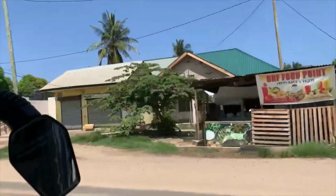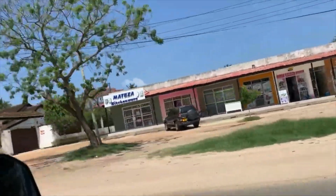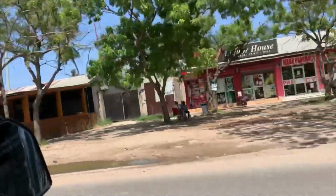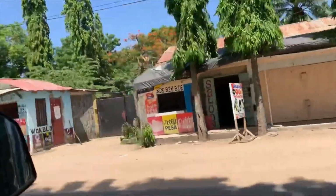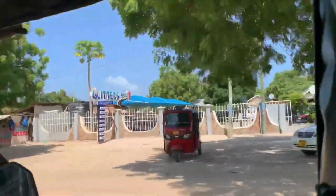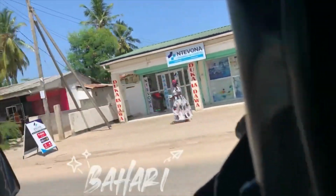I'm going to turn off the camera, and then we reach another location so you can get an idea. So we're passing businesses. You see pretty much, you know, each spot we're passing, there's a business. So this is populated with a lot of businesses. Again, we are riding through Bahari. The Bahari area.